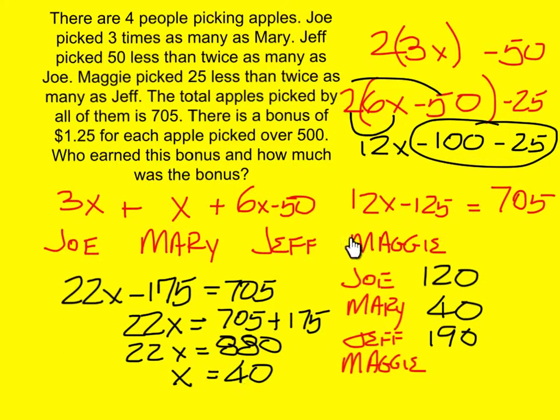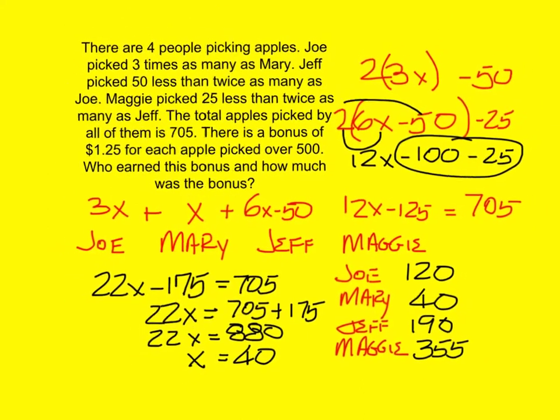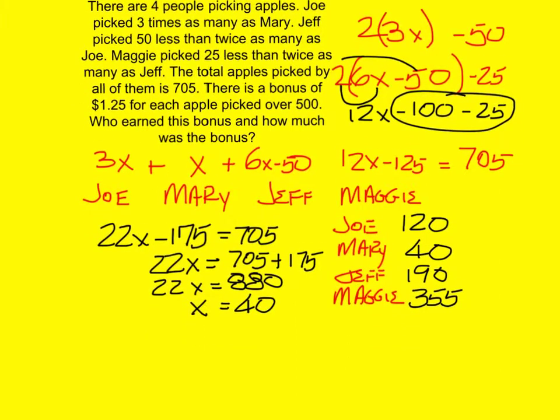And Maggie is 12x minus 125. X is 40. What's 12 times 40? 480 minus 125. 355. Now the rest of the problem says there is a bonus of $1.25 for each apple picked over 500. Who earned this bonus and how much was the bonus? Who earned the bonus? No one. Nobody. So if you made some indication that was similar to or exactly no one, then you have it.